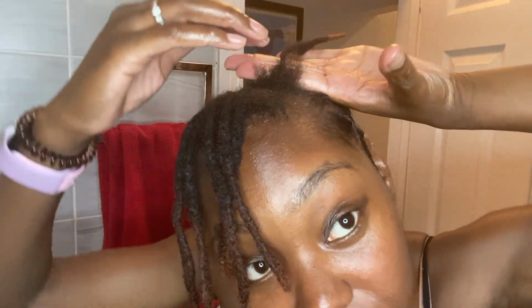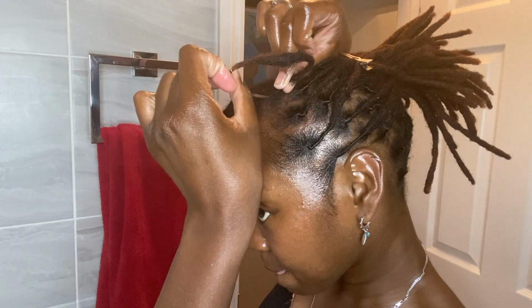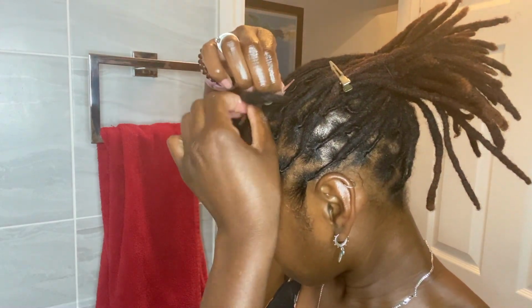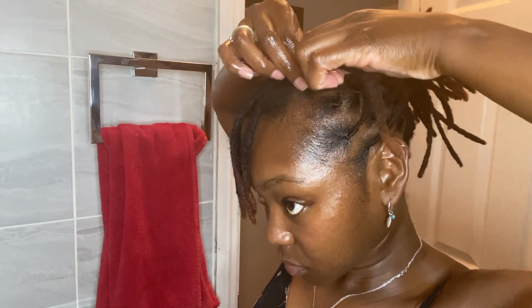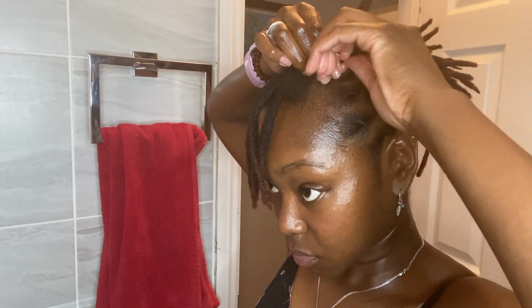That's all the hair that needs to go into that lock. It's so much hair, like what the heck. Can't believe I lost so much hair. So as you can see, I interlock it and then I just palm roll to the root. Okay, and I am finished.